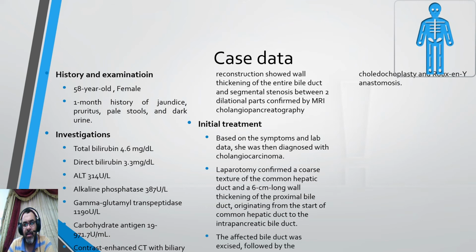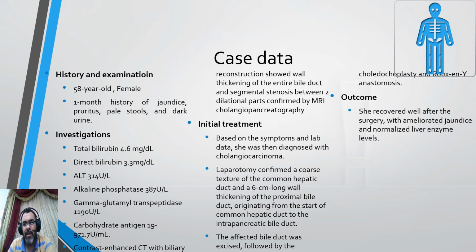The affected bile duct was excised, followed by choledochoplasty and Roux-en-Y anastomosis. The outcome: she recovered well after the surgery with ameliorated jaundice and normalized liver enzyme levels.